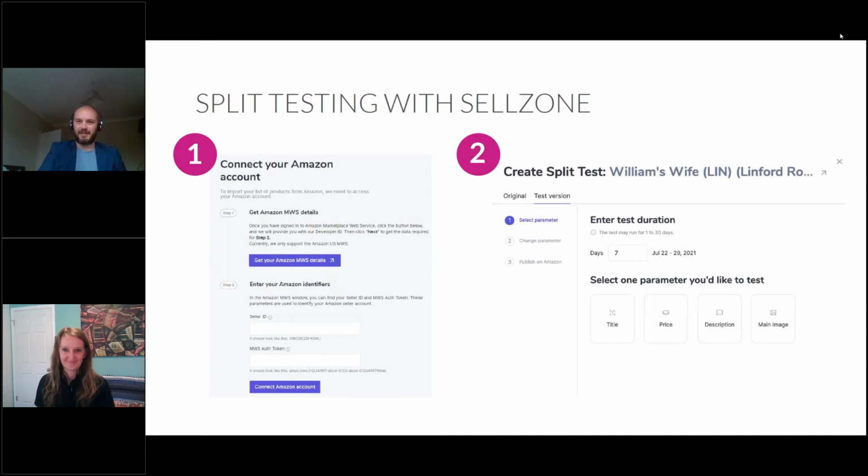So this is how we get started. You come onto Sellzone, you've got the selection where it says A/B split testing. You click onto this and you come up with the screen that we've got here on connection 1, which connects to your Amazon account. So what you need to enter here is your seller ID, followed by your MWS token. If you're not sure what an MWS token is, you can just put it into Google or look in your Vendor Central or Seller Central, and it'll come up with it. You can copy it right into there. Once that is done, you hit connect, and it simply connects into your Amazon account, and you can start testing.